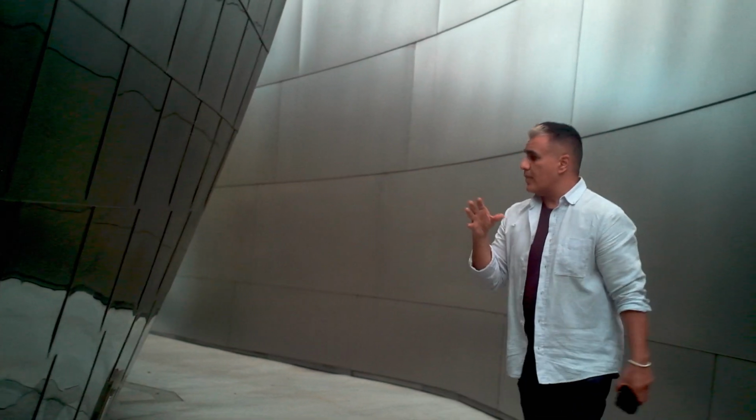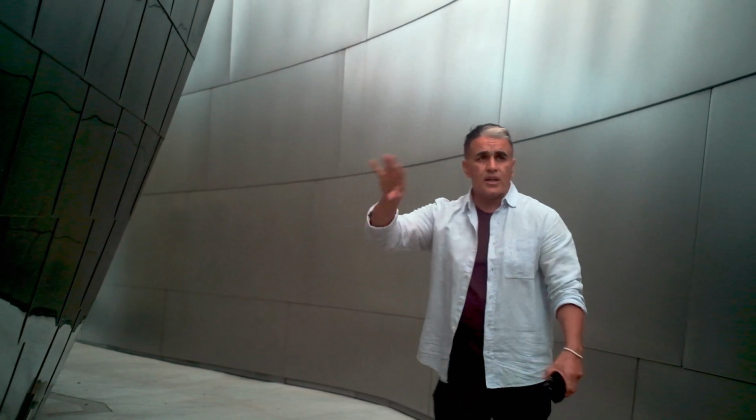That's what I really like about this area. You could turn it into any color. You can do hard light, you could do natural light.